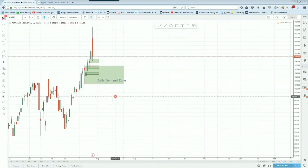Looking at Amazon here on the daily time frame, you can see that price has again broken to the upside. Last time we visited Amazon, you may recall we were looking for price to make new highs, and lo and behold, it surely did. So we see new highs, and then today's bar has been this nice big red bar coming back down. We do have nice new daily demand forming here from roughly 1,033 down to 1,010, so that's a big daily demand zone.